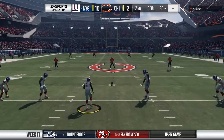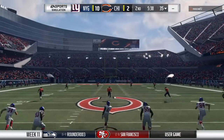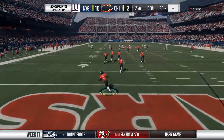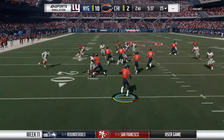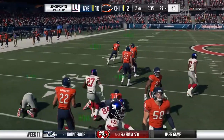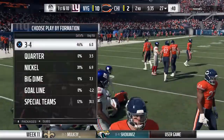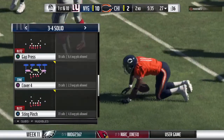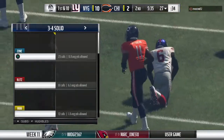Sturgis out now to kick this one off. That'll be taken in the end zone. And he'll wind up getting an extra couple yards here for his trouble as he'll bring this one out to the 27. And now Chicago getting ready to go as they take the field.